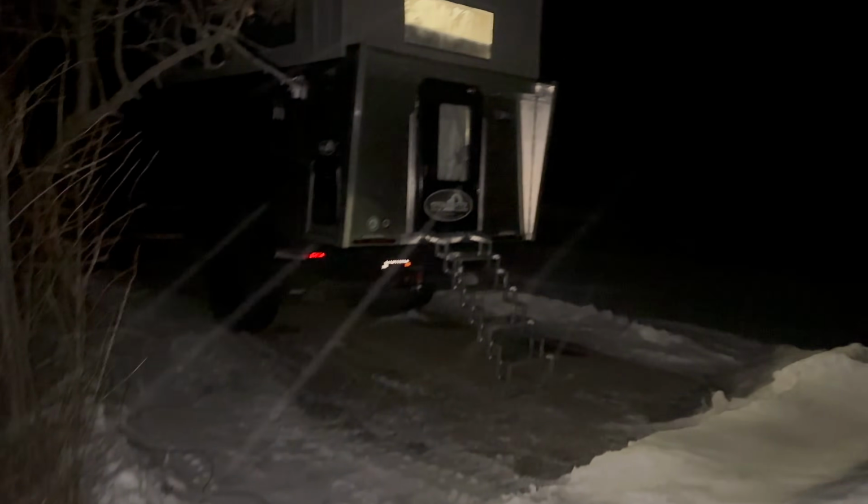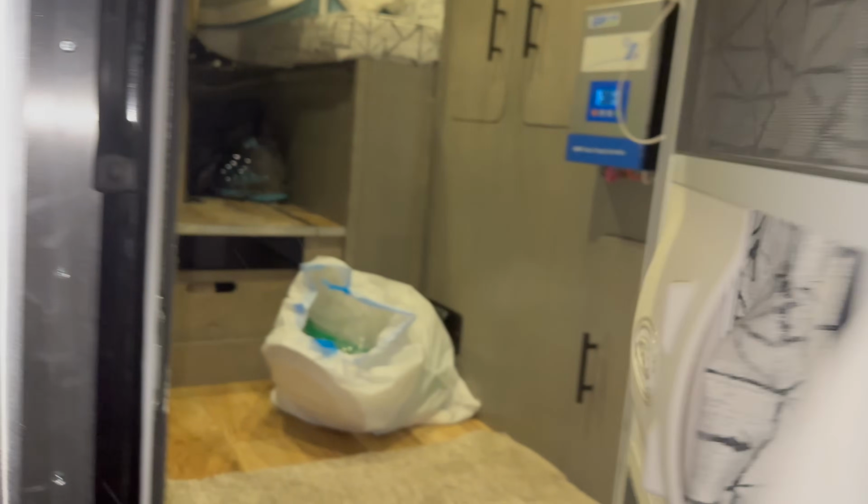Got my Starlink going. The cable is running out over here. This thing's got a 50-foot cord. There it is right there, pointing up at the sky. We got ourselves some internet. All right, let's take a quick peek. Here's the nice collapsible stairs, small little door. Here we go inside.